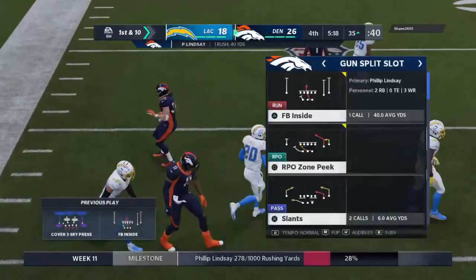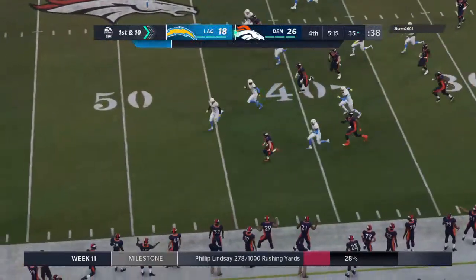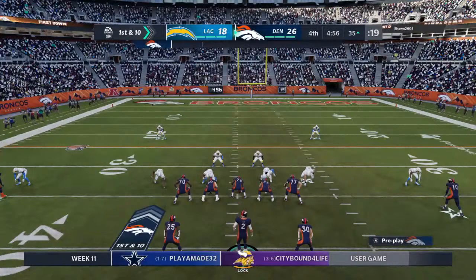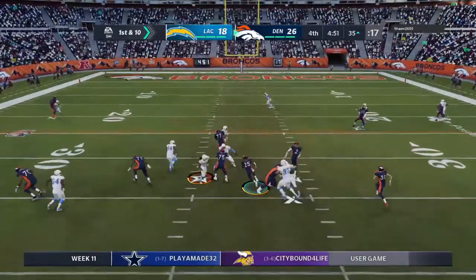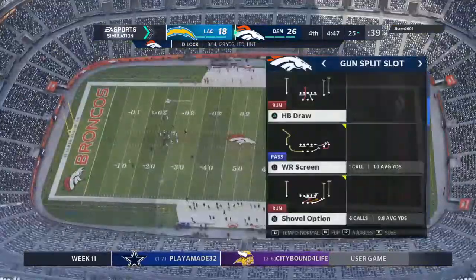And all the way down to the 35. A big hitter. That one goes for 40 yards. So that changes things a bit. Here's a 1st and 10 all the way down at the 35. They'll keep it on the ground. This time it's Gordon. And he's able to get it down to the 25-yard line.